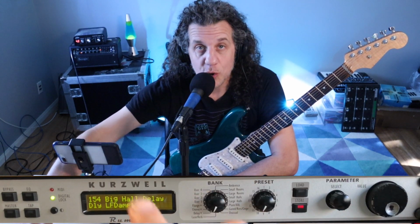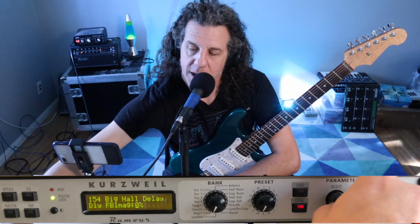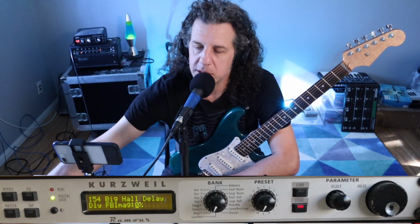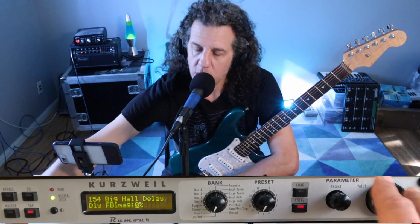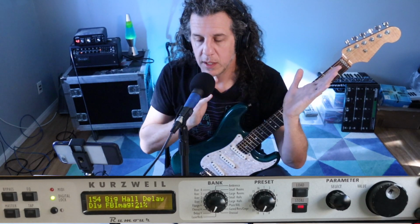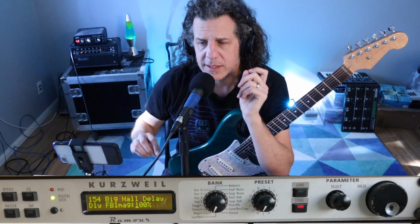Then this does something so cool. Here is where the real magic happens. This is trippy. If I go all the way to the end, there is this parameter here called delay feedback image, not Facebook image, but feedback image. So according to Kurzweil, as I turn this up, it's supposed to shift the image in the stereo image of the delays to the left or the right. I found that doesn't actually happen so well. But what does happen is, as I turn this up, say 100%, I don't get the shifting of the image. Instead, something else is happening.